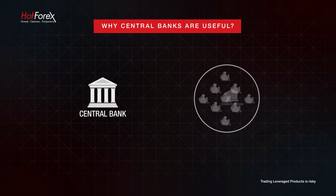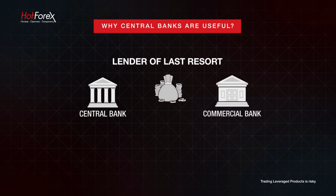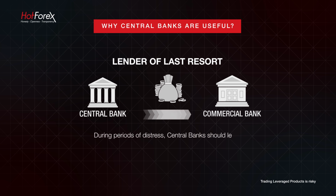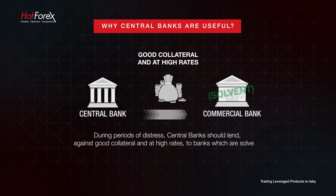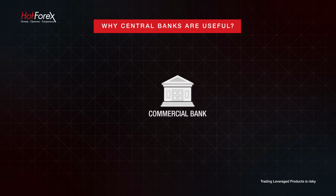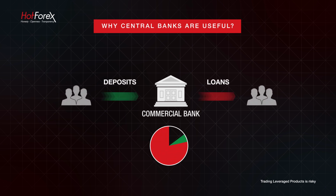This leads to another important role of the central bank, which is to act as the lender of last resort. The term suggests that during periods of distress, central banks should lend against good collateral and at high rates to banks which are solvent in order to avert panics. To understand why this is significant, remember that, in general, commercial banks' main activities are the provision of loans and the obtaining of deposits from the public. Given that the money is lent out, banks only have a limited availability of cash to cover for potential deposit withdrawals.